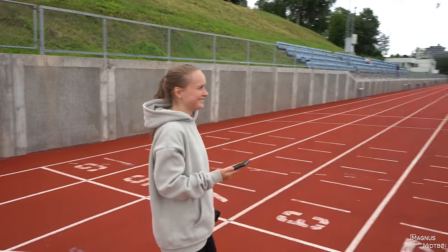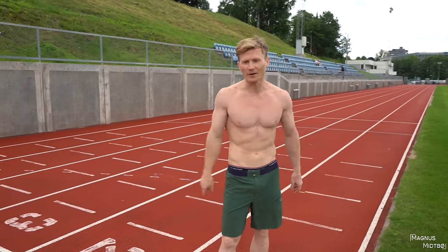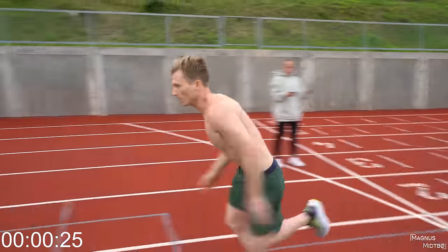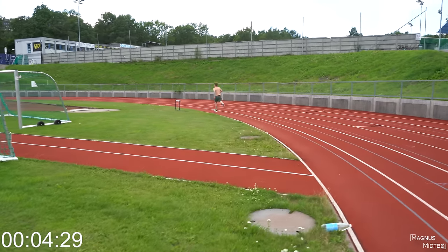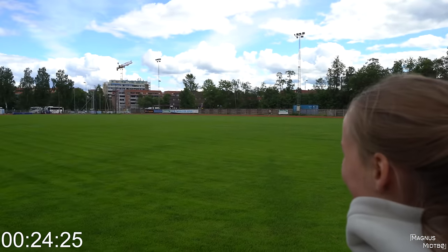The best timekeeper in Norway. She's very good at counting, though. She's not very good at timekeeping, but she's very good at counting. Yeah. So you need to count the rounds as well. 3, 2, 1, go. Keep up that tempo for the entire... That was crazy fast.